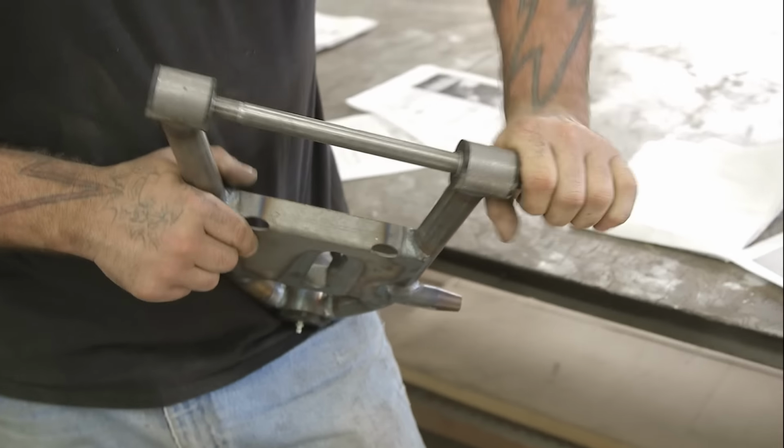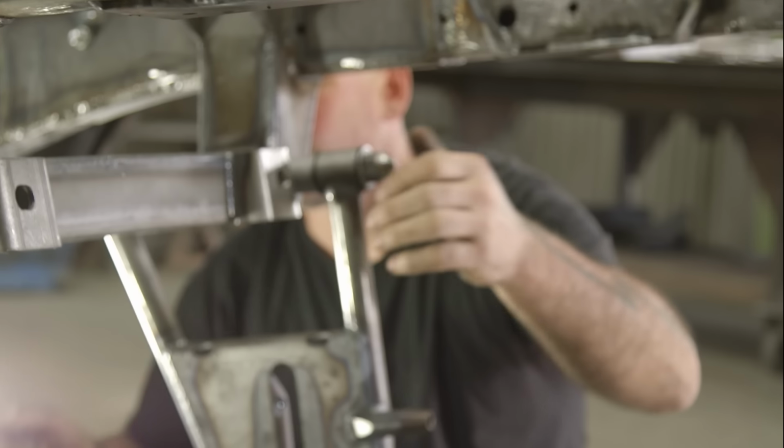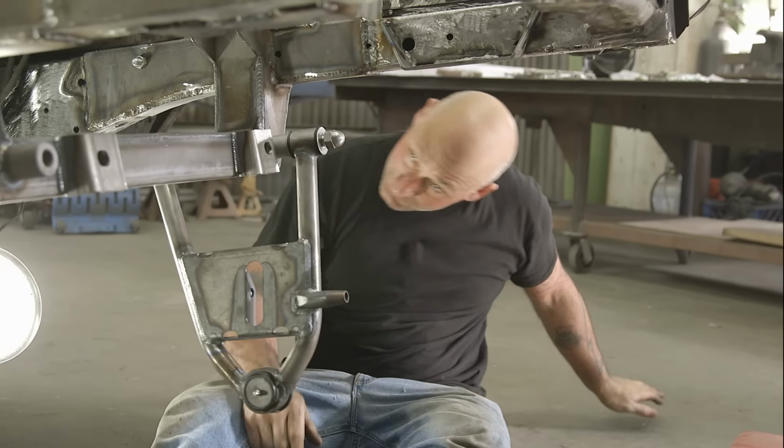So this is the lower control arm. This is for the driver's side, and that's what goes in first. These mount the sway bar, which is those tabs I just put in. And let's do the passenger side.